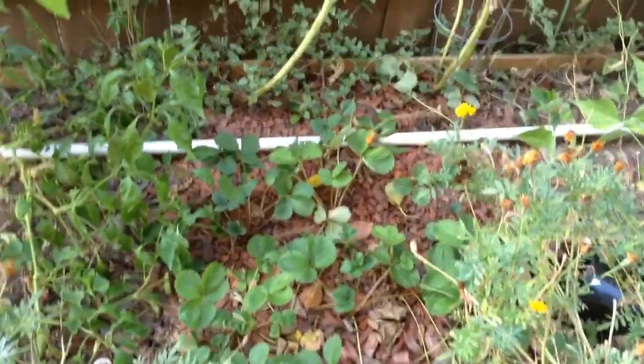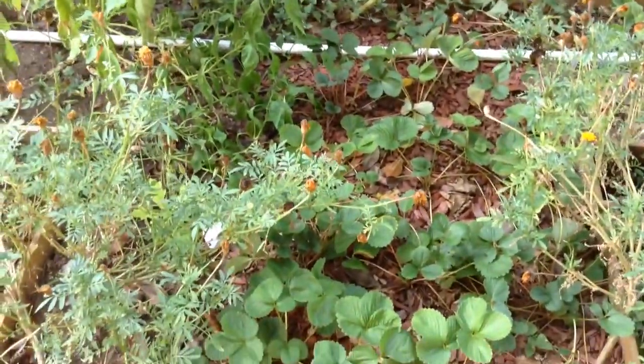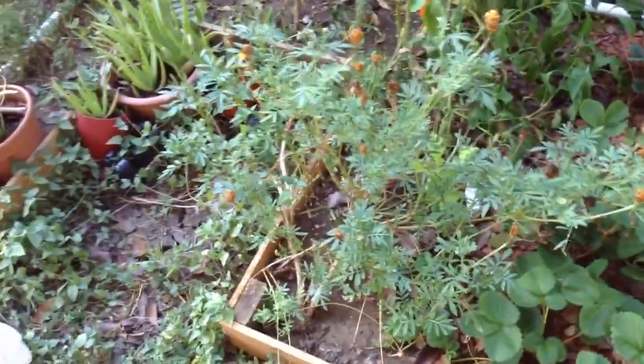Then we go to the strawberries and the start of my new irrigation. The strawberries don't like the heat as much, but their runners are starting to root, so it's giving them more energy, I guess you could say.